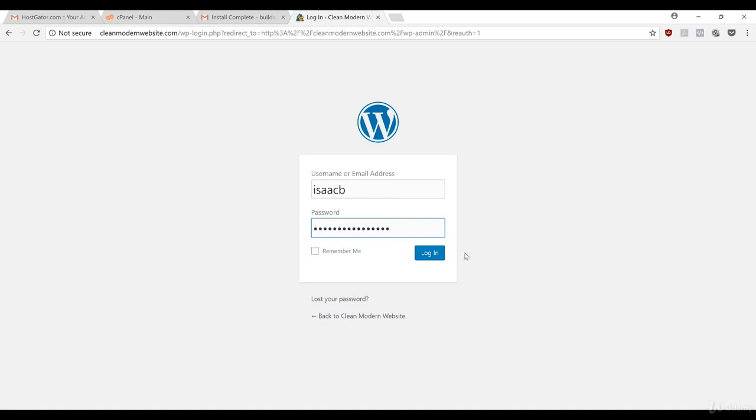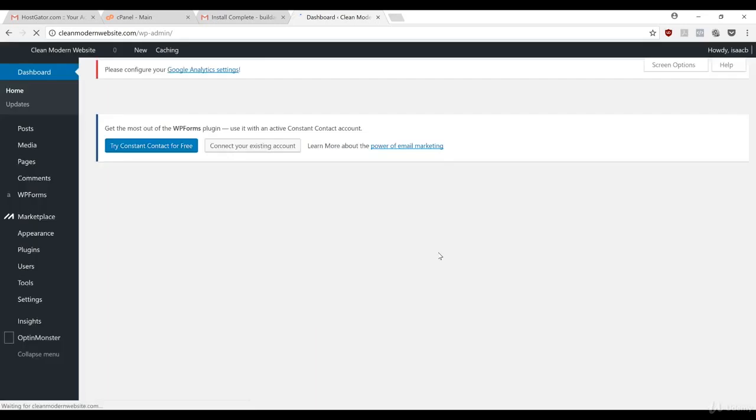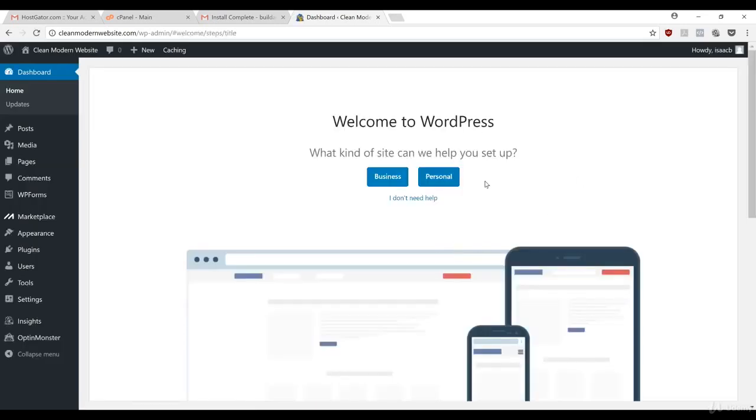Now, I'm going to build the anticipation, because once we hit this login button, our website is going to officially be live. So we're going to click it in 3, 2, 1, and go. Logging in, and welcome to WordPress.